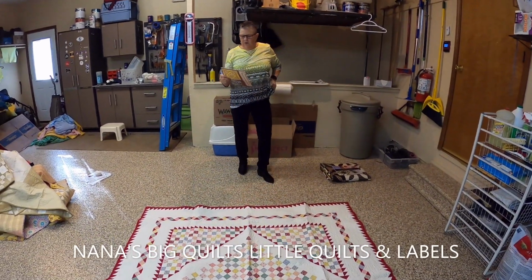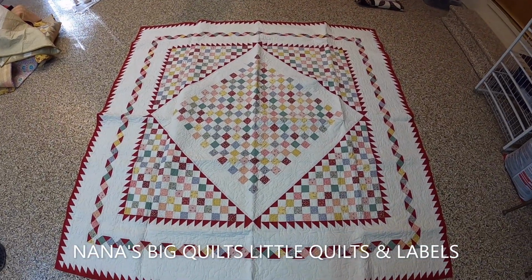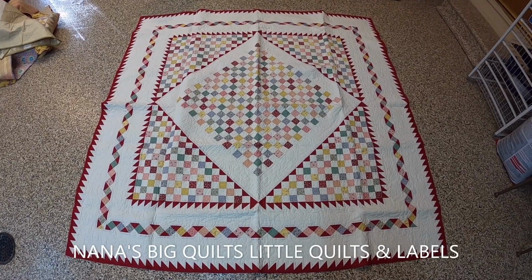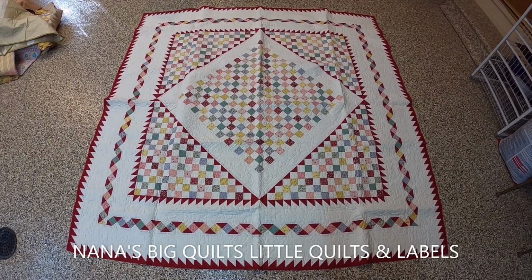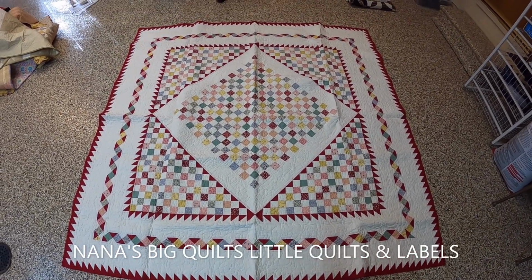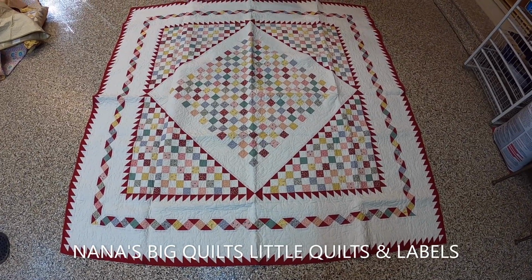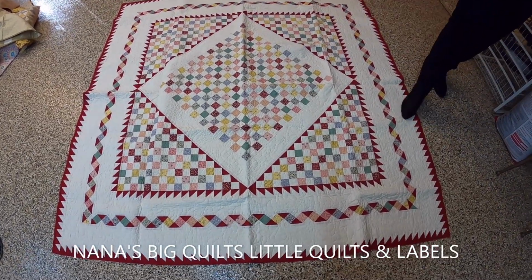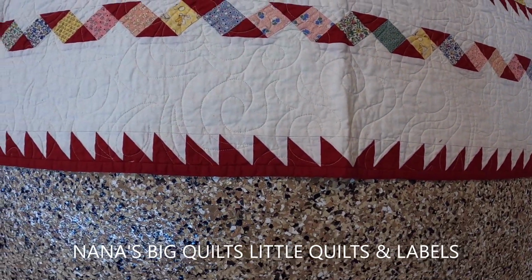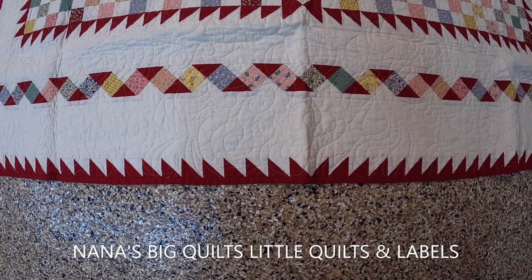This is a quilt that I did as a sample quilt for a quilt shop I used to work for called Liberty Quilt Shop. The name of the pattern is Nana's Big Quilts, Little Quilts and Labels. It's designed by Beth Little with Four Corners Designs. And I just love this quilt. I love the ribbon border and the sawtooth edge. I think this was the very first time I used those fangles.